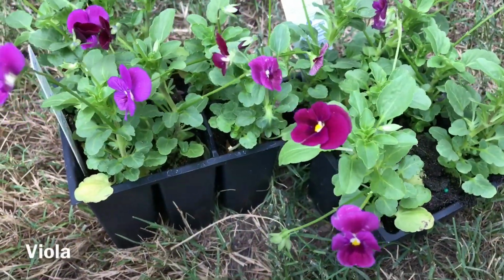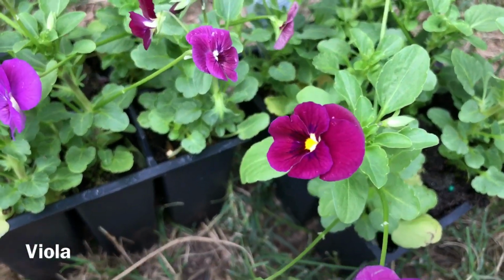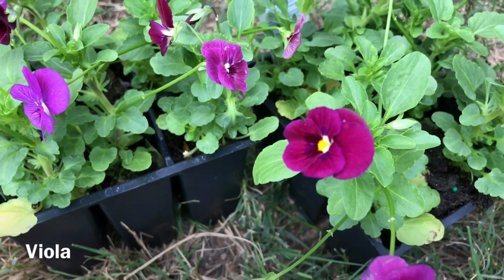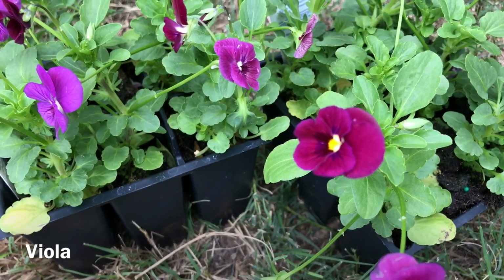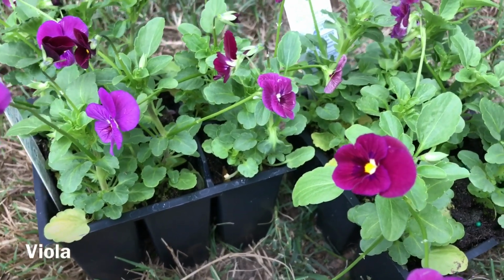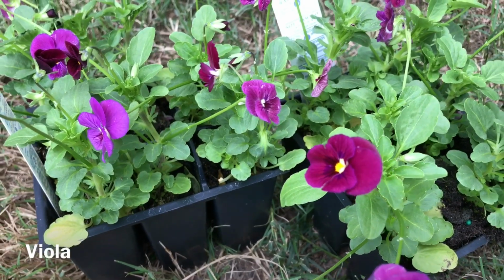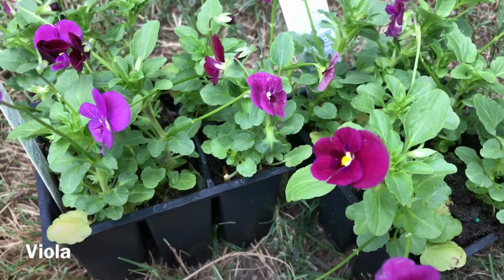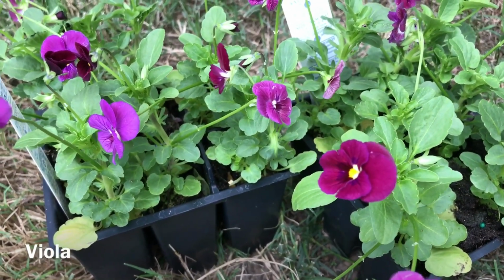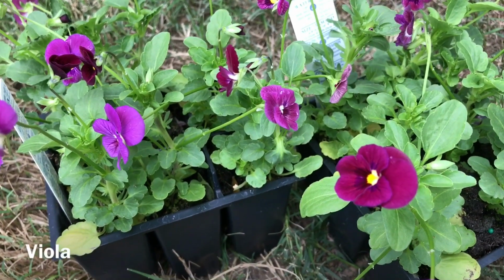Next up we have violas. This is a great plant for winter interest because it blooms from fall all the way through winter and into spring. And this plant will self-seed in the right conditions, but they do tend to die off in the summer, so they may be an annual in your area. They can be an annual in my area, but if you can plant them in a partial shade location, they might survive the hot days of summer here in East Texas.